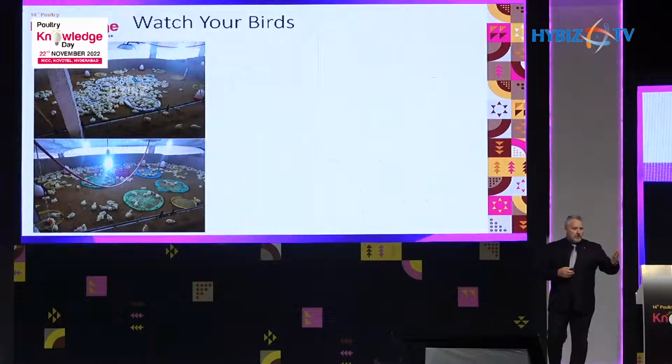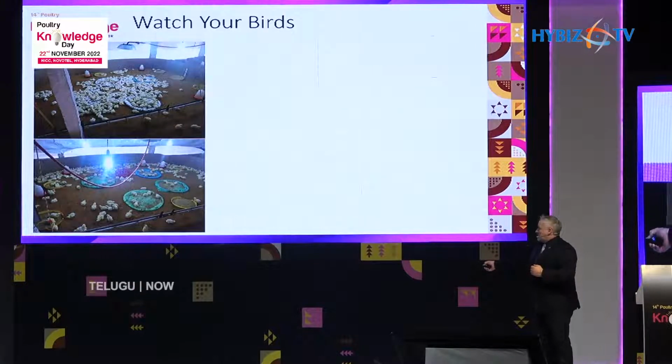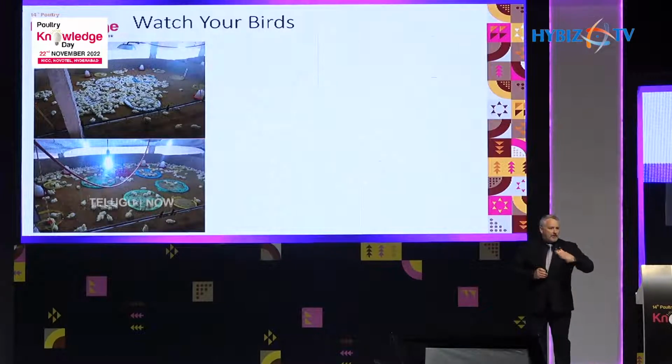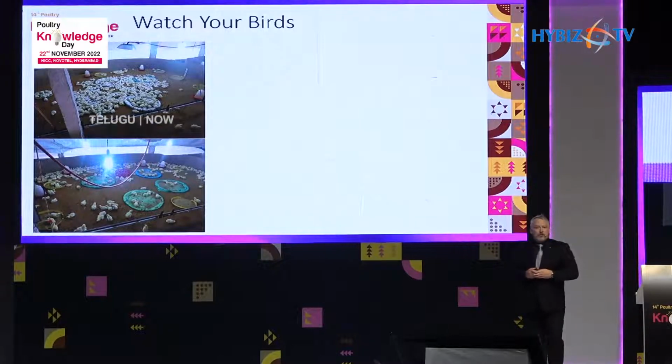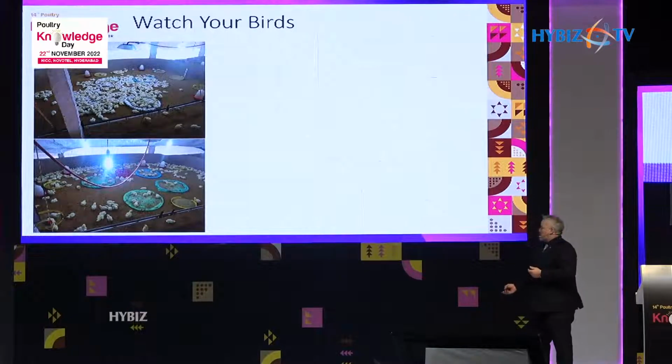On the same farm, go to the next house, and we can see, in this case, the chicks are too hot. They're trying to get away from the heat source, and they're not taking feed either. So that also is a problem. And it's looking at what's happening and responding that's important here.